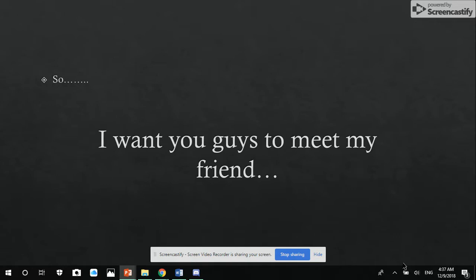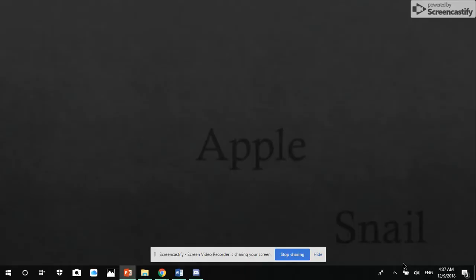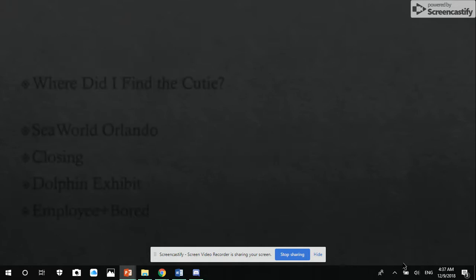I want you guys to meet my friend. We met unexpectedly, and I thought it was the greatest thing that has ever happened to me, so I thought I would share it with you. Isn't he the cutest thing? He's perfect. I named him Steven, if any of you were wondering if I gave him a name. The answer is yes, and his name is Steven. I even hand-fed him some of the leaves that you see behind him. He is a Florida apple snail. Very interesting name, but with purpose, and we will get back to that in a second.